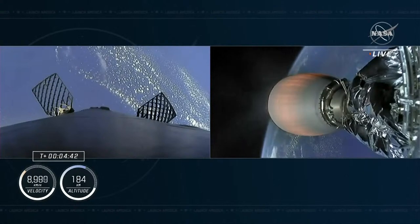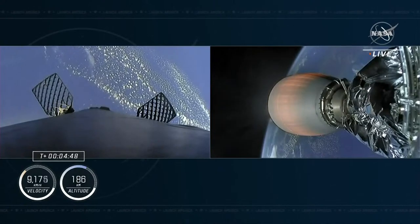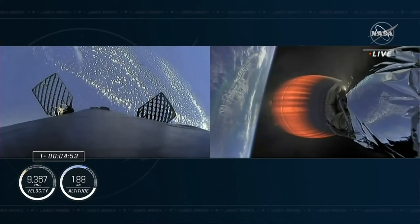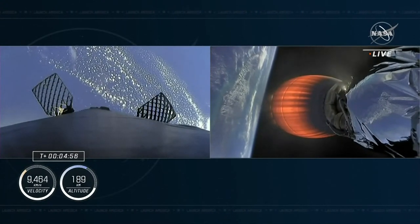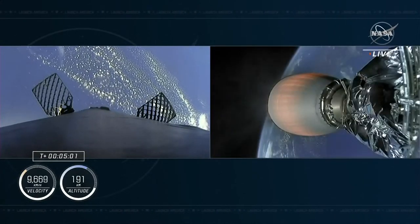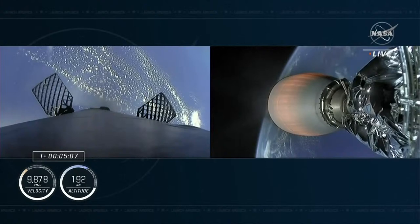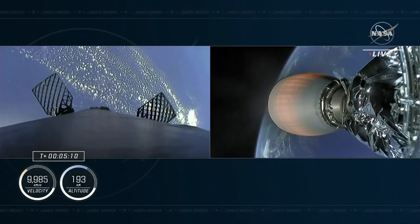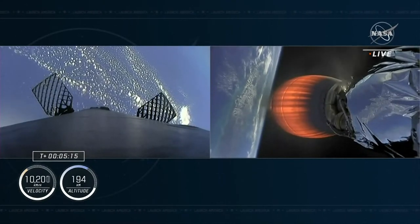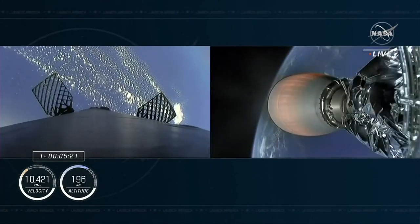As I mentioned before, the first stage will be making a landing on one of our drone ships, which is currently parked a couple hundred miles off the coast of Florida in the Atlantic Ocean. So we can see now that Dragon, SpaceX, trajectory nominal. Good confirmation there that we have Dragon, good trajectory. The second stage now traveling over 5,400 miles per hour. Crew is pulling a little more than 1G right now. That's going to continue to ramp up, peaking just before we get to second stage cutoff here in just a few minutes from now.